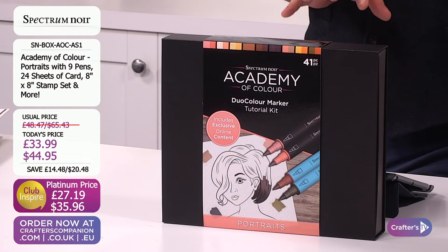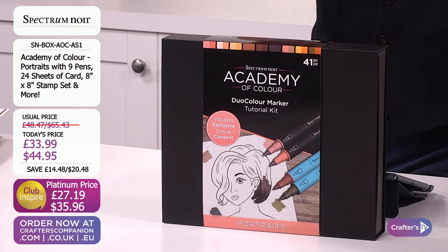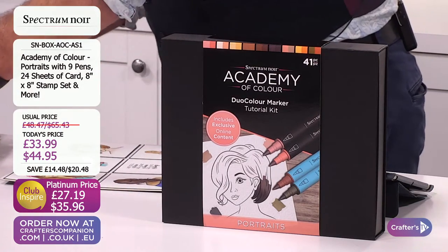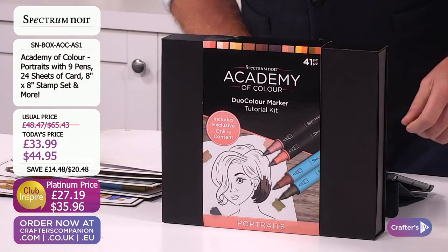Colouring can be quite difficult. We hopefully make it more achievable and help you on your journey with the Academy of Colour. But you said, I can't remember the exact quote, but it was something like, if you can master the art of colouring portraits and hair, people see you as some sort of colouring genius, don't they? Yeah, I always think people who can colour hair and skin, we look at them as the masters of colouring. They're the skills and the techniques that we all want to be able to colour.